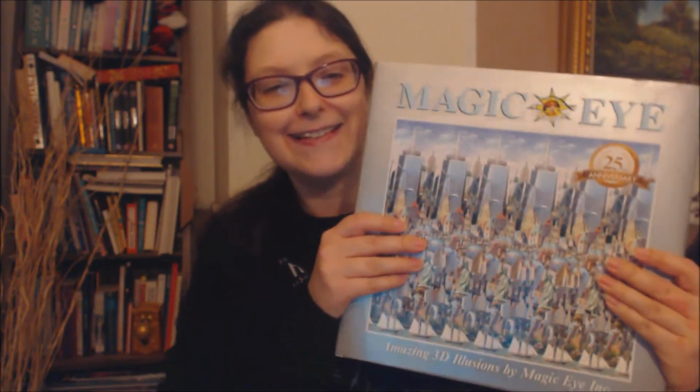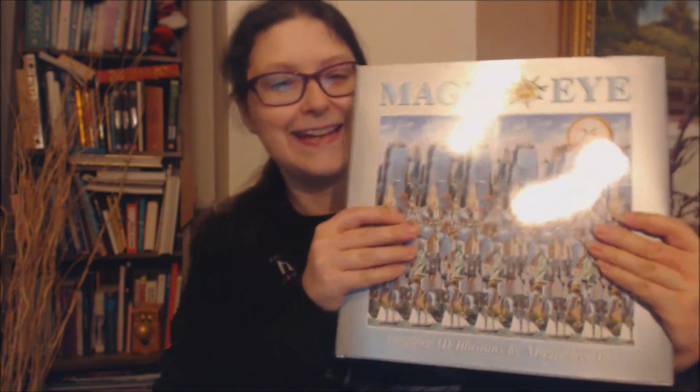The special 25th anniversary edition features a fascinating selection of new Magic Eye images, created using the latest 3D illusion advancements, commemorating a quarter century of mesmerising Magic Eye entertainment. See, this is really cool. I love Magic Eye. I just love anything 3D. I'm really happy with this. It's amazing.